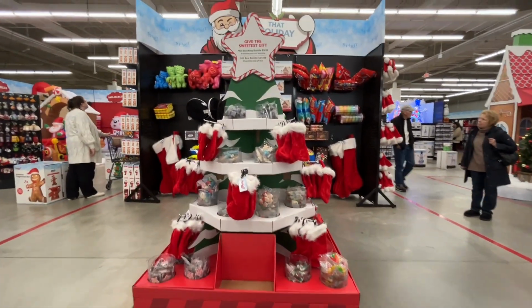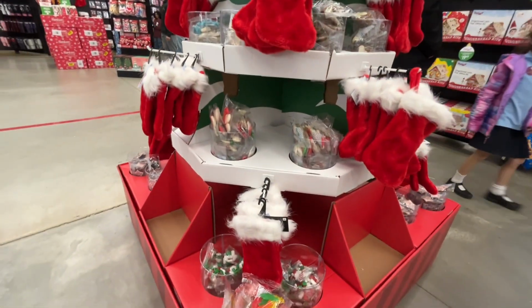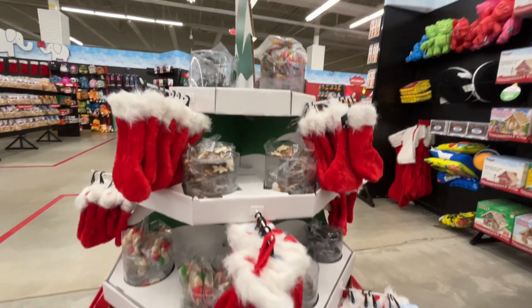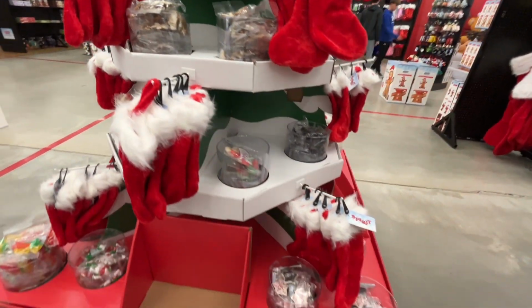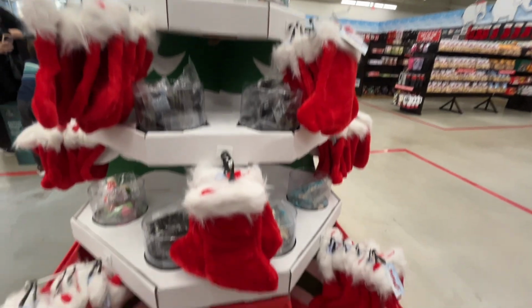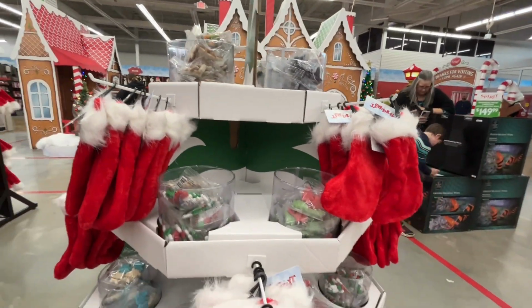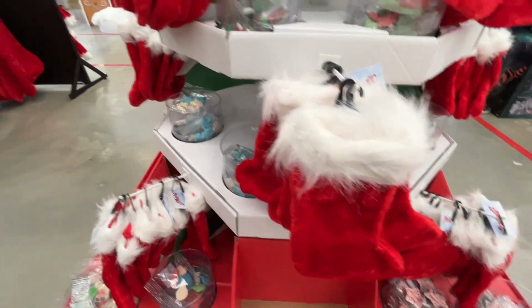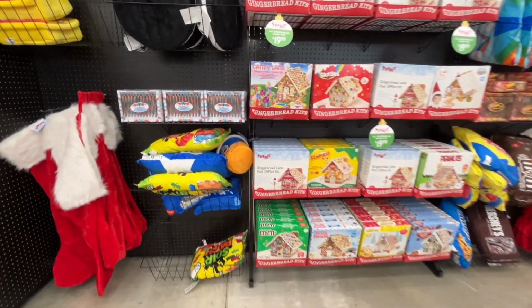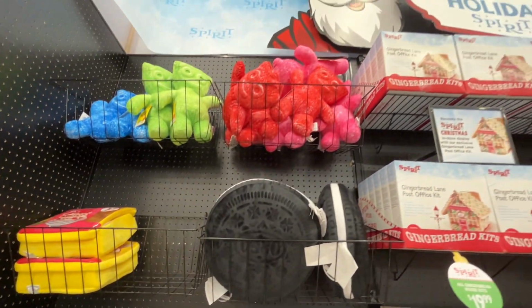Back here, we can take a look at some of the candy they have. And yes, Spirit Christmas does sell candy, which is really cool. You can put them in stockings for others. Tons of candy, which is really, really cool. Then back here, we have some more candy plushies. They have Oreos and Sour Patch Kids.